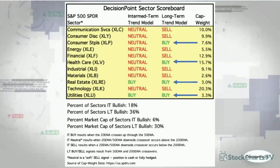All right, I wanted to give you a look at our DP sector scoreboard as well. Intermediate-term trend model signals are 20/50-day crossovers. Long-term trend model is 50/200-day EMA crossovers. What I wanted to point out is that on the long-term trend model, the only sectors where we have 50-day EMAs above 200-day EMAs are staples, healthcare, real estate, and utilities. Those of you who understand sector rotation know these are the defensive sectors. You don't want to see all of the aggressive sectors on sell signals and neutrals in the intermediate term. And note the only ones in the intermediate term that are looking good right now are real estate and utilities. And I know Julius was on Market Watchers Live yesterday and talked about utilities looking better.